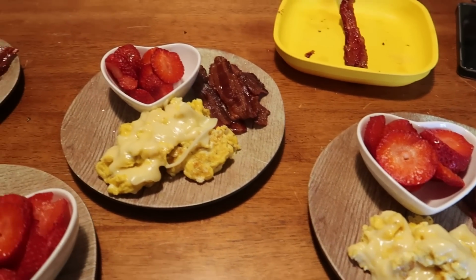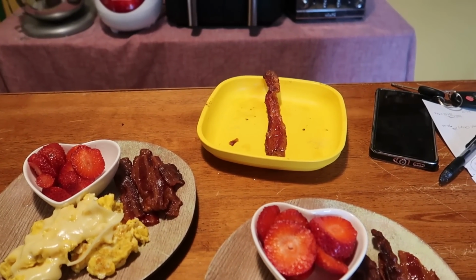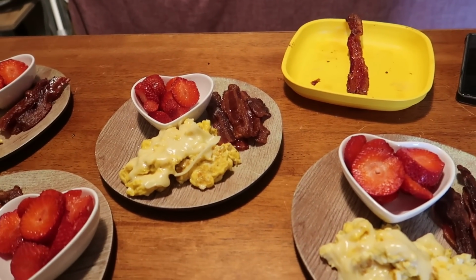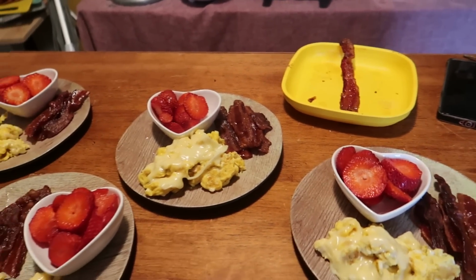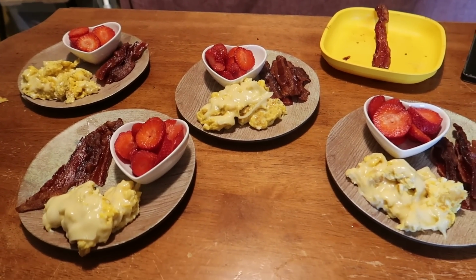Alright, so here is breakfast today. Theo has been munching on bacon. He already had some. Luke, he had yogurt and strawberries. And I need to fry Theo just a plain egg. But yeah, that's it. That's breakfast.